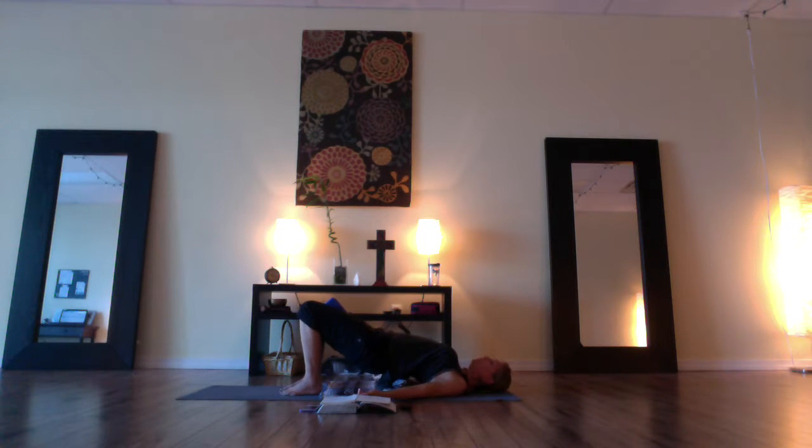If you want to, you can shimmy the shoulders together, creating a base with the shoulders. You can even interlace your fingers underneath if you like. Just a nice open heart here. Good. On your inhale, lift the heels. Keep hugging the block. You're pressing into the balls of the feet.